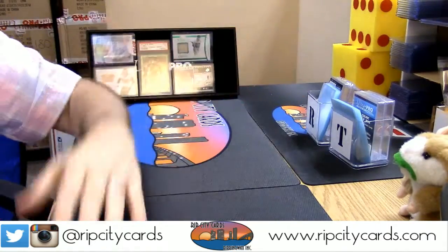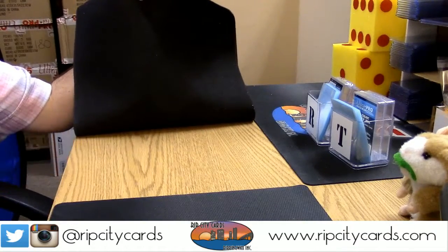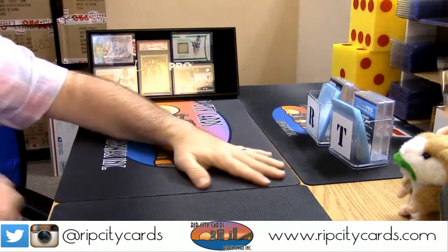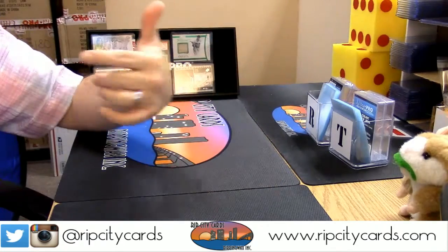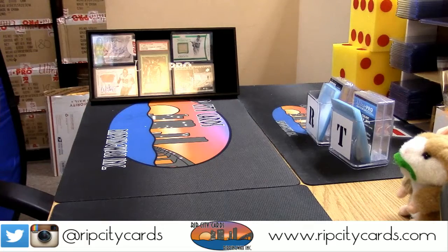Not in a closet anymore. Look, it's a real desk. It's not a folding table. Over here, in a cubicle. Still no window. But I'm getting closer. You know, I'm getting closer. That's what's important.